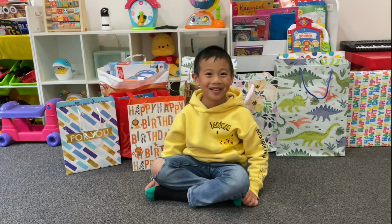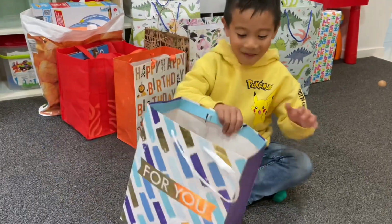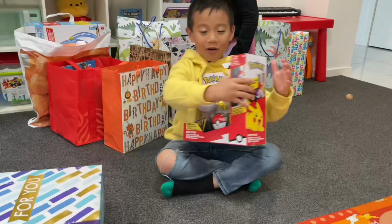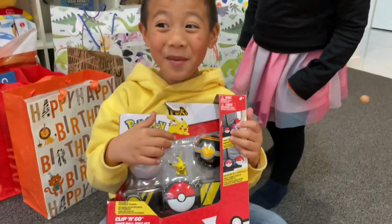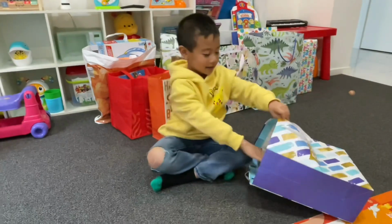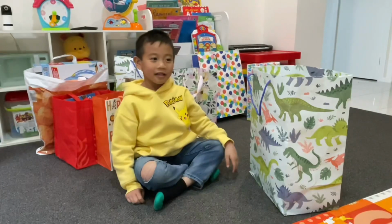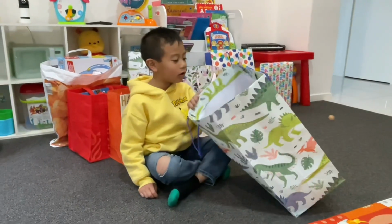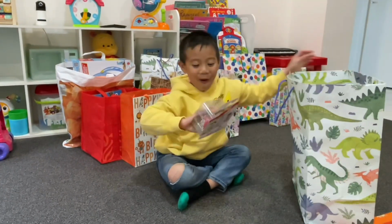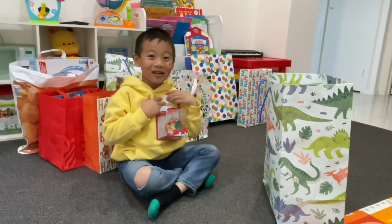Let's see what's inside. I'll start with the Pokemon one. It's from? It's from Thomas. Whoa! Pokemon action fingers! Can I see it? Electric! I never seen that before. I really love it.